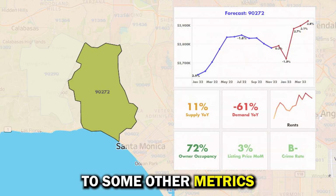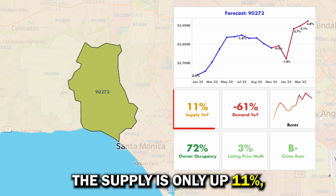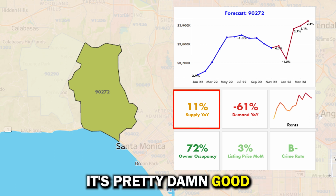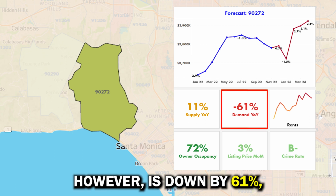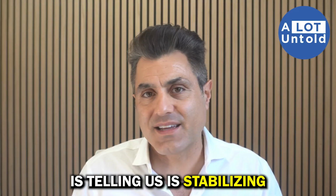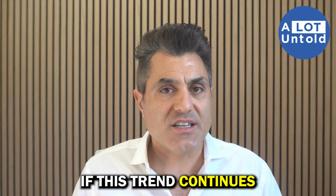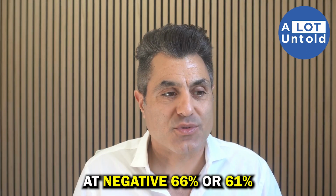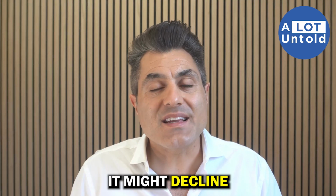Now, let's look at some other metrics to verify this, right? The supply is only up 11%, which when you compare to the other neighborhoods, it's pretty damn good. The demand, however, is down by 61%, and that's concerning. Even though the forecast and the AI is telling us it's stabilizing, if this trend continues and the supply picks up and the demand stays at negative 66% or 61%, it might decline a little bit more.